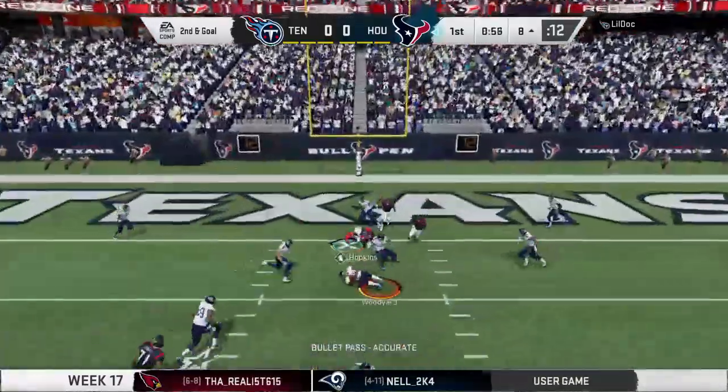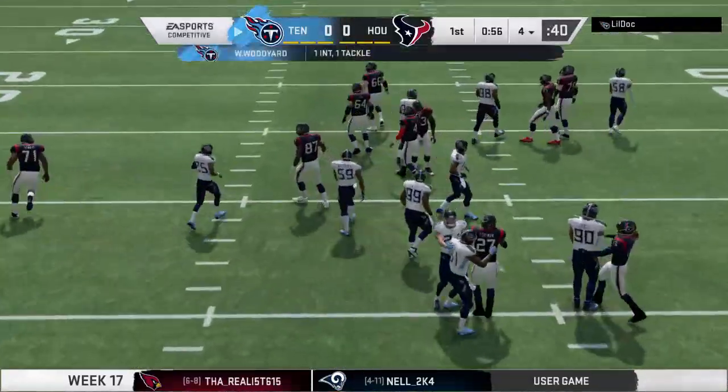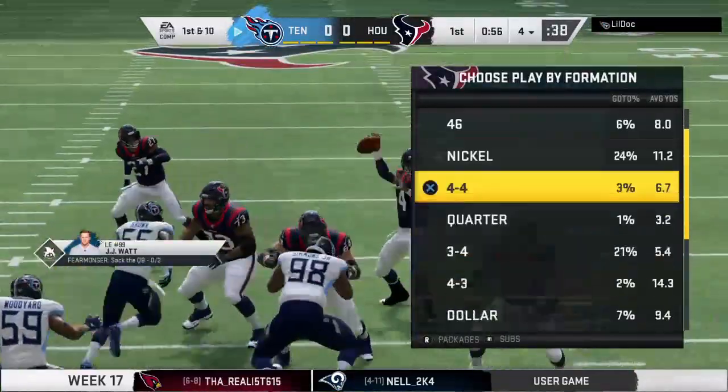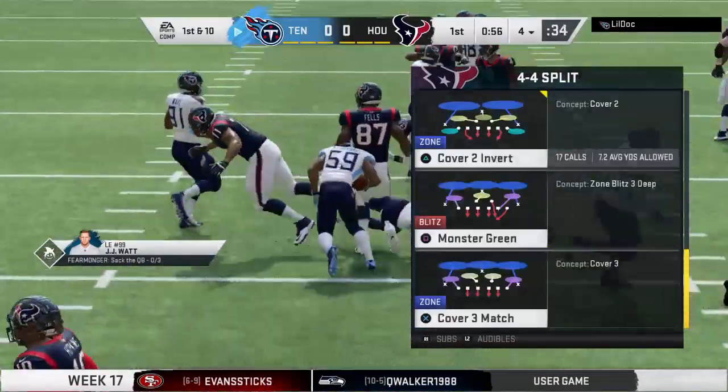Watson now to throw. Oh, and this ball's tipped and intercepted. Picked off by Wesley Woodyard. And a big turnover there as his guys will get the football back.